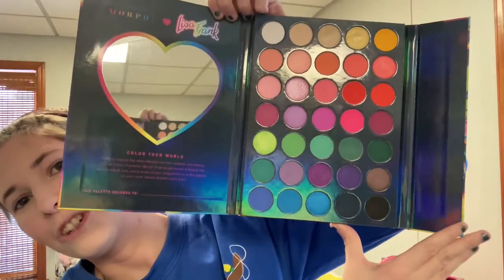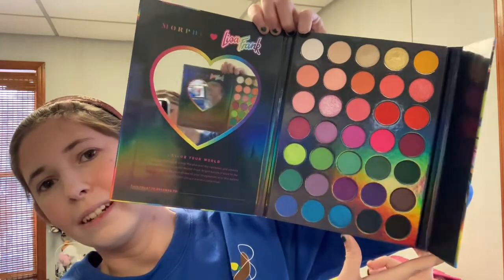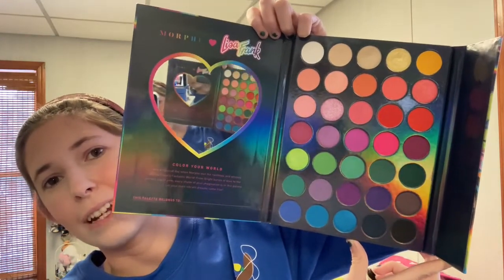I did already do a video on this. This one wasn't on sale, but I did buy it during that Black Friday season. I'm going to use the Morphe palettes in another video, so if you want to see those, definitely let me know. What I'm going to use today is the ColourPop Lilac You A Lot palette, which I got on sale.